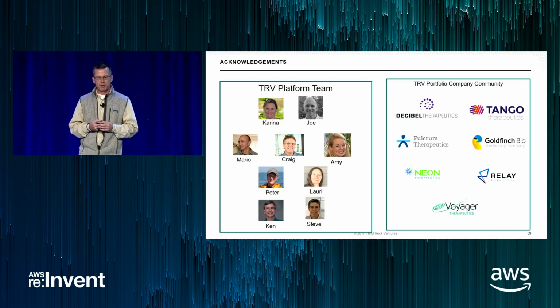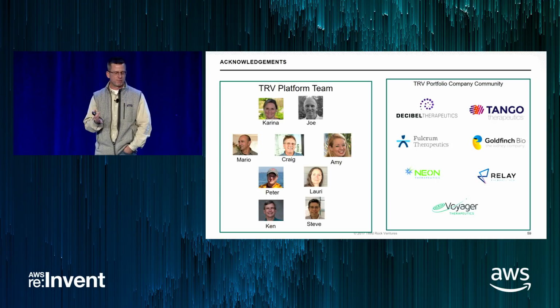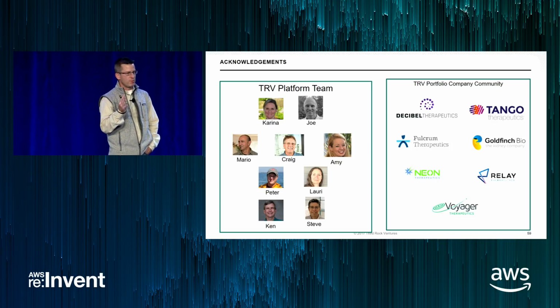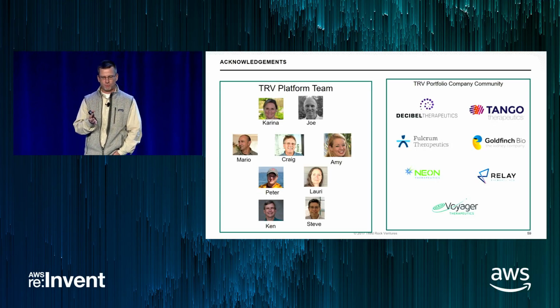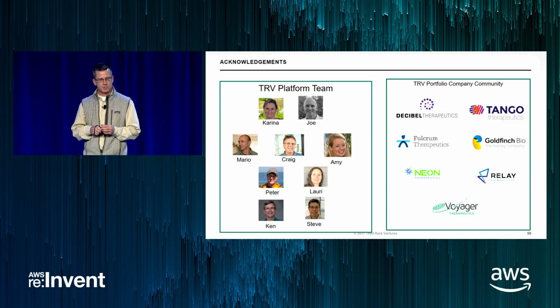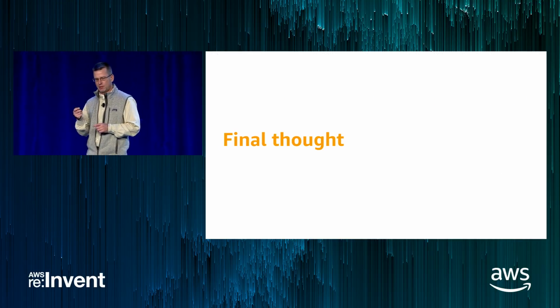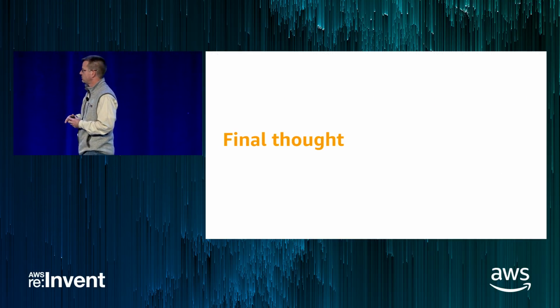And this is just the people that actually do all that. So not only do you have the platform team, but as I mentioned, I just want to emphasize one more time, so many of the best ideas actually come from our portfolio companies. I listed a few that contributed to components of this deck, but all 44 in their own way are contributing back, and it's a pretty powerful combination. And I will cede the floor to you.